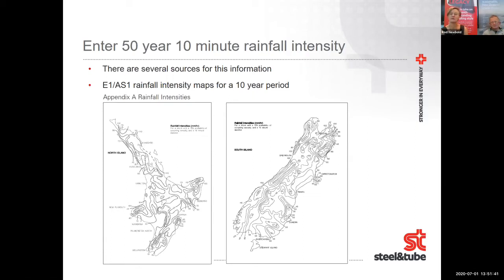Not so easy to read in terms of contour lines. They don't have place names for the smaller towns, and they're only for a 10-year period. There is supposed to be a change to the building updates that will give us some new tables that will have 250 towns listed with their rainfall data, which is quite good if your town's one of those 250.